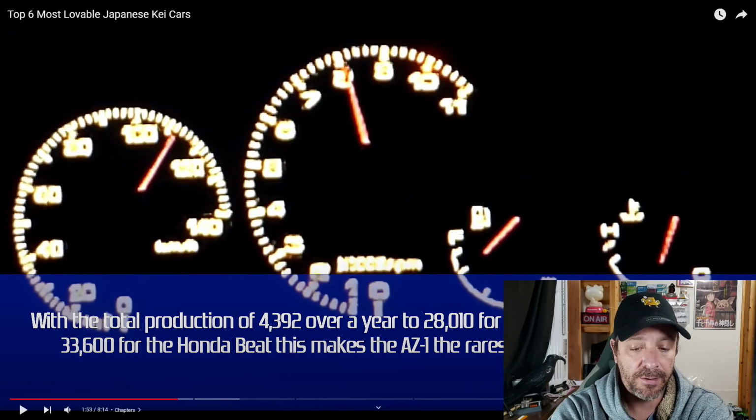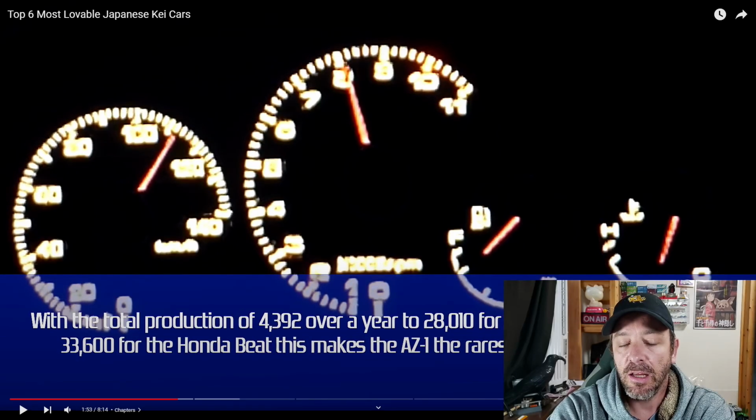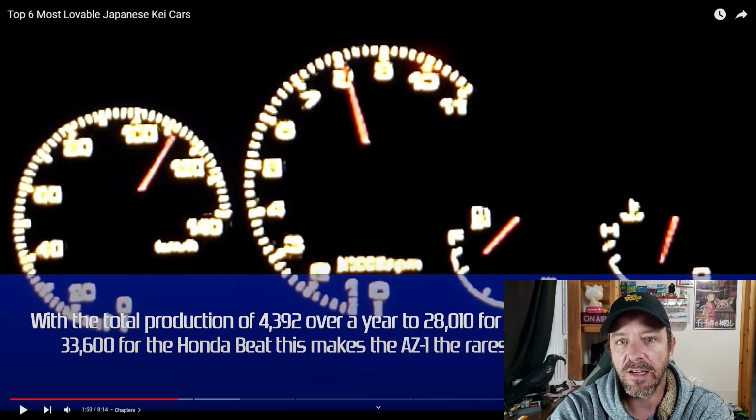Okay, that is incorrect. This statement here, with the total production over the years, makes the AZ-1 the rarest of the K sports cars. If you consider that the Cara is a different car to the AZ-1, which it has a different VIN code, like a chassis code. It's a different car, right? It's not the same thing. It's a rebadged AZ-1, yes, but it's not the same thing.